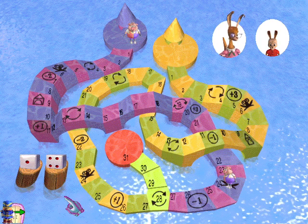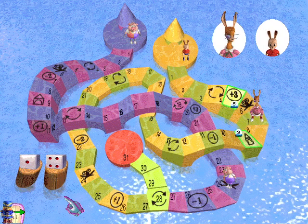Or if I move 5, I would be 1, 2, 3, 4, 5. There. Then I'd land on send home and send one of Stuart's little piggies back home. So which one of us should move? You! Send home. Send home.